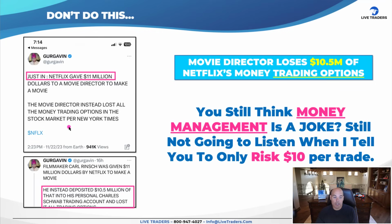Obviously this person has some skill set because Netflix gave them $11 million to make a movie. But guess what their skill set is not in? Trading. It's not in trading. So just because you're potentially a famous film director, I don't know who this person is, doesn't mean you're going to be a good trader, right? And that's a lot of money to lose, okay? And that's right, Ollie, if he can lose it, you can too.